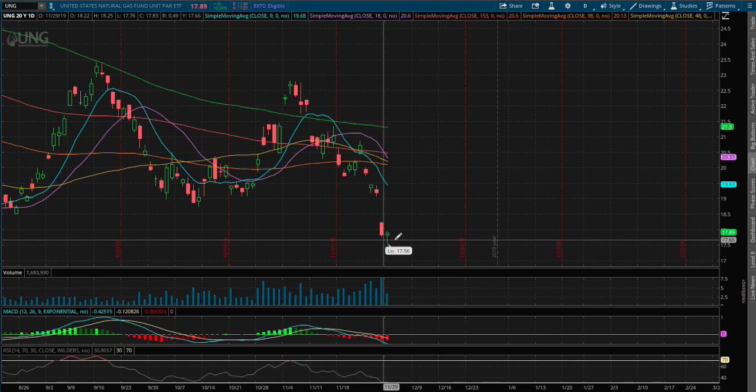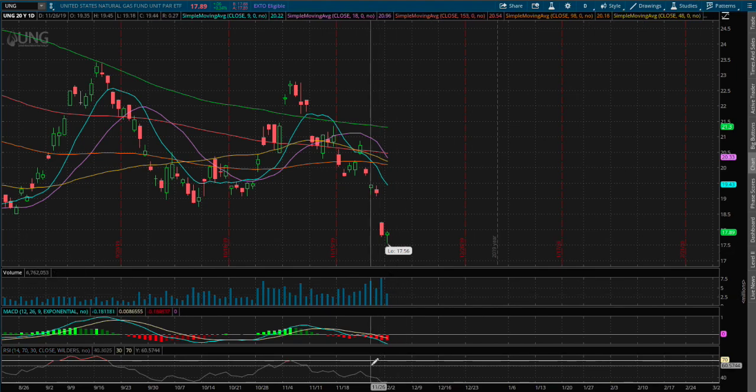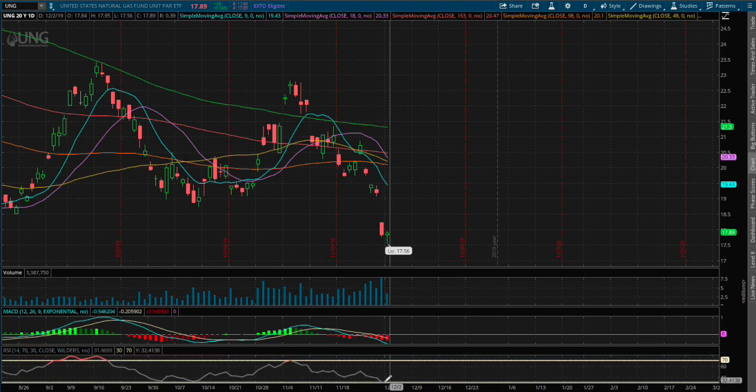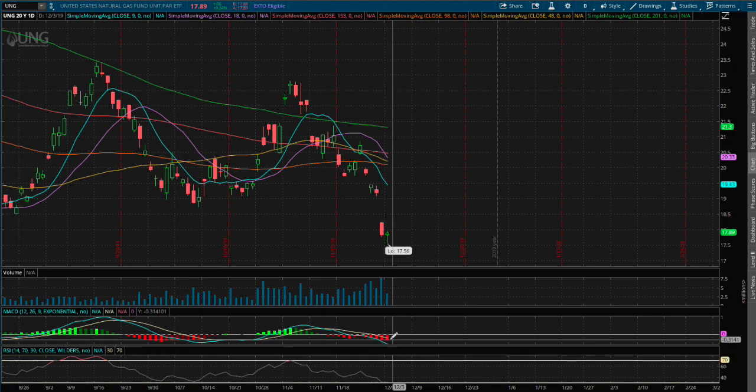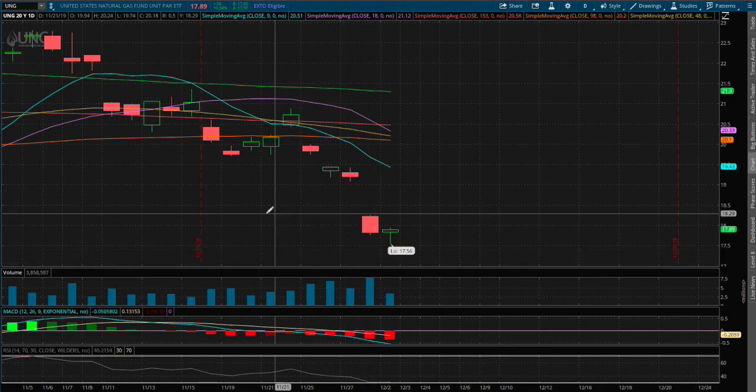However, it's still a bit concerning because it can still head down lower, and we still have not touched oversold RSI yet. So that's one to consider. And the MACD, if you see the MACD, it's quite wide in terms of the gap, so there's no signs of convergence at the moment.